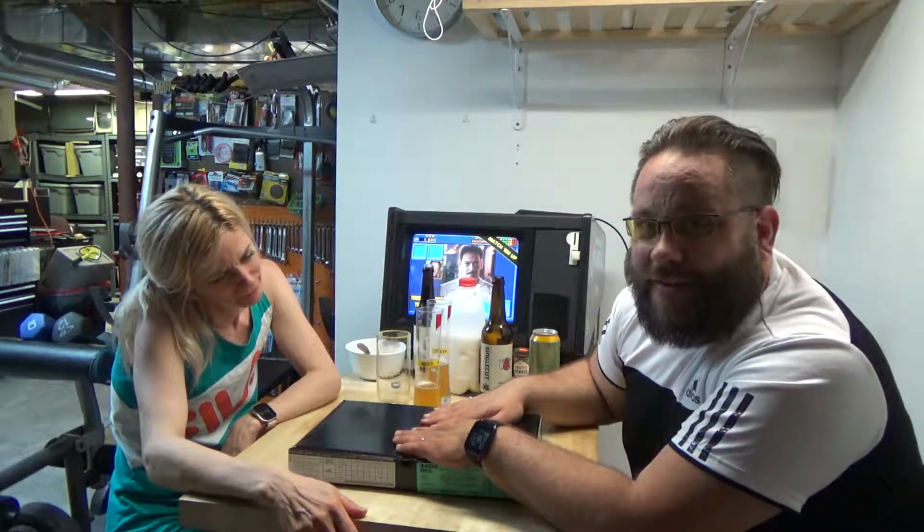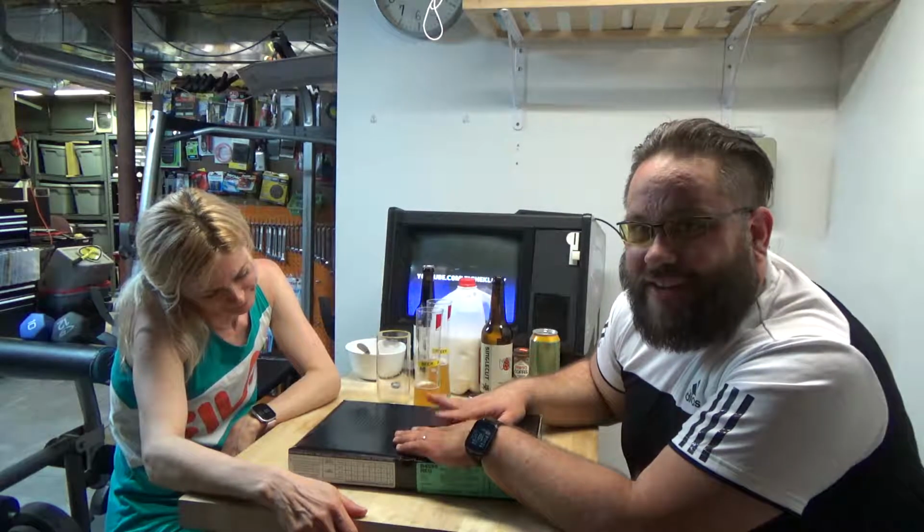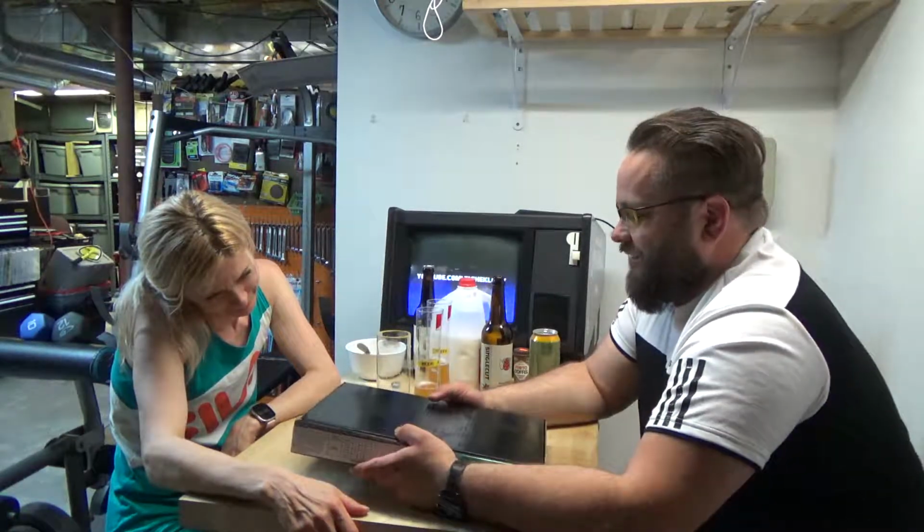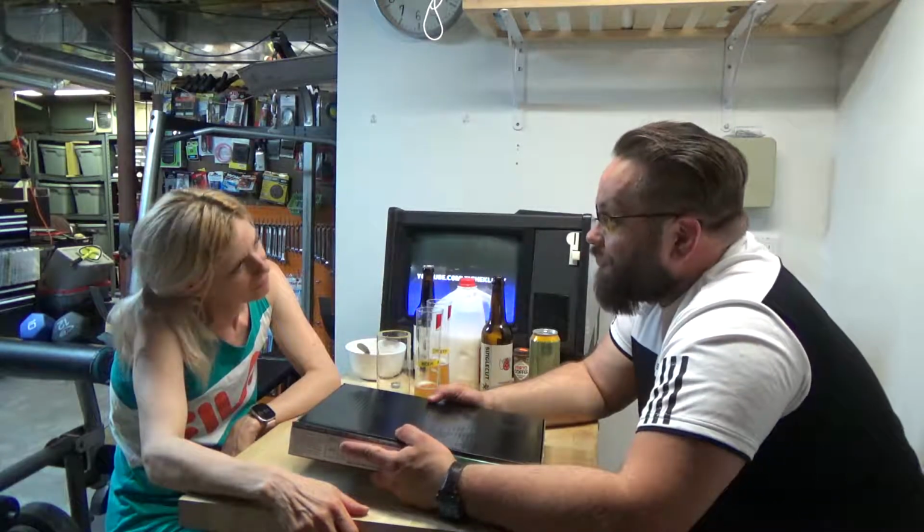I will do a video about these steaks. We'll see if they're any good. At least I'm getting something out of it, right? They could be wonderful. They could be great.